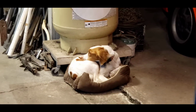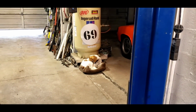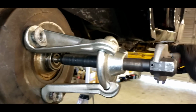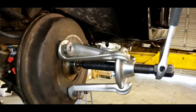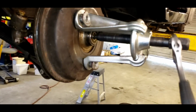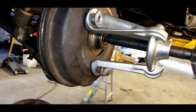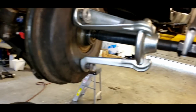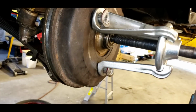There's Stella, my shop dog, on her little bed there in the corner of the shop, and we are going to pull this drum off. Hopefully in one piece. This is a tight one. Oh, that does not feel right. Oh, it does not feel good.